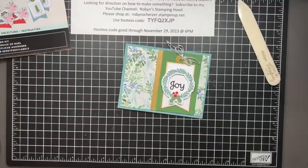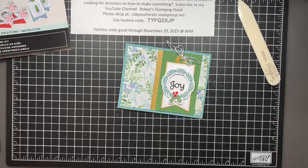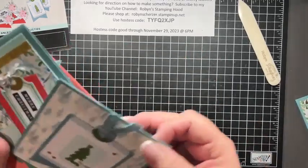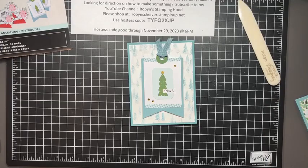Isn't that adorable? Now you can see where the tag is. This is the tag right there, and we're just making it into a card. Stinking cute. Here's another one. You can see there's the tag, making it into a card.